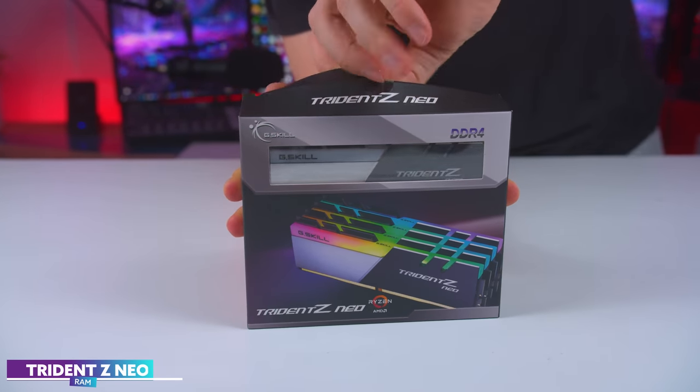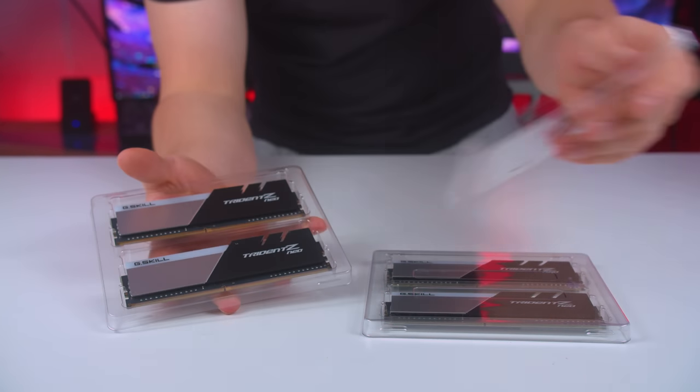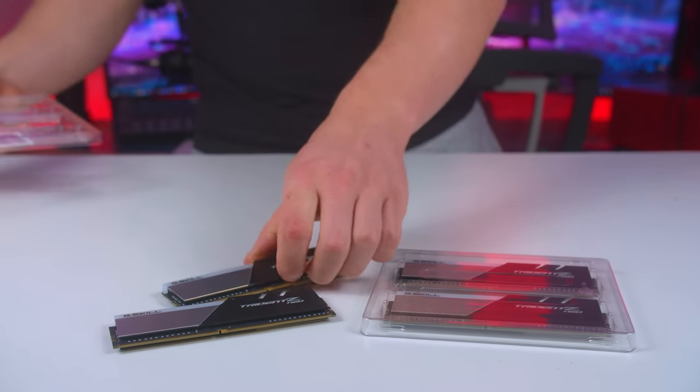Again, very similar specs to the first system. However, instead of the Royals, we're going to be testing out the Trident Z Neo RAM.